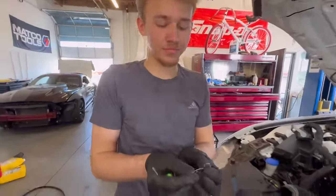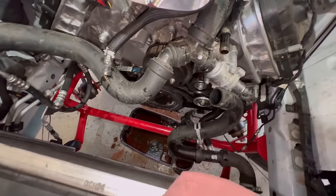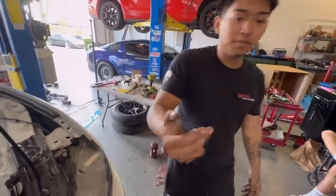Make sure you put the owner of the car to work. What you got there, buddy? What are you pulling off? Those for the trans cooler? Yeah. Damn. Oh, you're leaking a little bit, bud. Shit. I'm leaking too. Whoa. Look at this. I'm leaking too. Look at this.